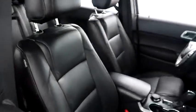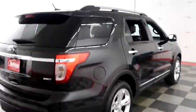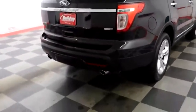Inside, leather interior. Seats are very clean all the way throughout. Second row and third row seating, and your second row seats are heated seats. One more look down the passenger side, and we're going to swing around to the back end.